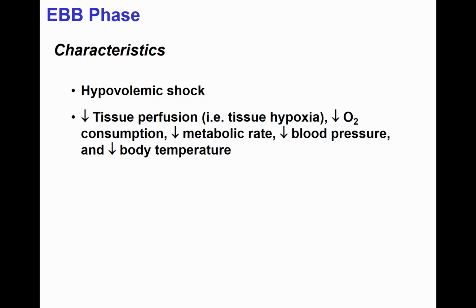So one of the main characteristics of the ebb phase is hypovolemic shock, okay? That means that you are basically shutting down. That's your body's first response to a massive injury: to shut down and conserve. You're trying to survive, right? This is survival, and it's imperative that you get medical treatment really early or you may not make it out of this ebb phase. So we get tissue hypoxia, which is caused by decreased tissue perfusion.